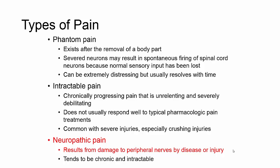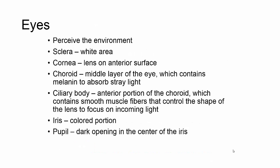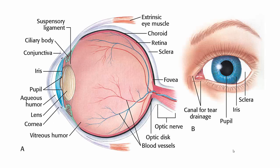Alright, now guys, we're going to talk about some basic structure and functions of some of the special senses. So let's review the eyes real quick. The eyes perceive your environment, and there's a number of different structures of the eye. So I'm going to go ahead and switch to the slide with the picture, and I'm going to kind of stay there as I go through more of the structures so that you can have a picture view of it. This picture is found on page 431 in your book, figure 14.4.